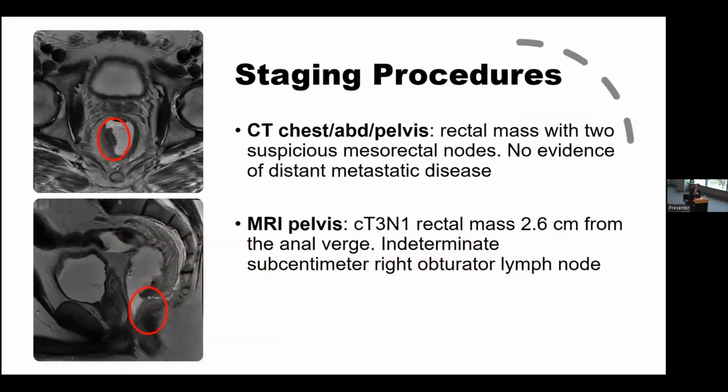This is what we typically do. We stage our patients with a CT of the chest and the abdomen, and we get an MRI pelvis. And I'm showing you images from the MRI pelvis here on the left, showing this mass here in the rectum. And that's one of the major advances, I think, over the past couple of years, is just our ability to get really, really great images preoperatively for our patients with rectal cancer. And this really can help us inform our patients, well, this is how we'd like to treat your tumor.